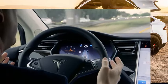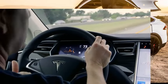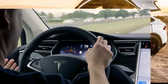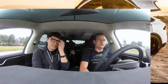Now, if I touch the brake, everything turns off. Adaptive cruise control goes, the regenerative braking kicks in because I don't have my foot on the gas. All of that stuff takes over, just like regular cruise control. So far, you've been pretty happy with the autopilot? I've been very happy with the autopilot.